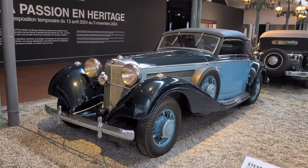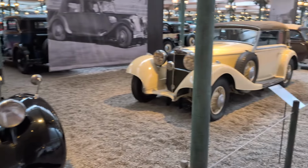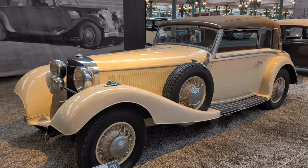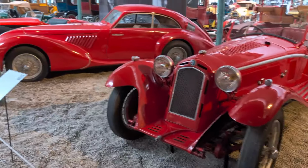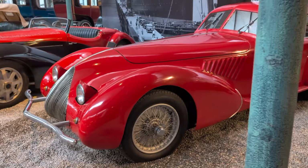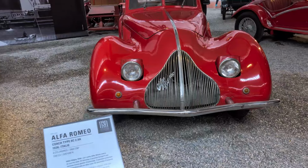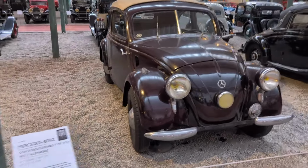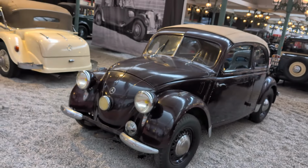I expected it to be basically rows and rows of French cars, but I think probably because of its proximity to Germany, we actually do have quite a few Mercedes and associated brands like Steyr, SS Jaguar, we've got Alfa Romeo. Some of these things are absolutely gorgeous. That's quite the face. Obviously Alfa deciding to be quite challenging. One of Mr. Porsche's early attempts for Mercedes-Benz looks rather familiar. You'd nearly think he only knew how to design one type of car.